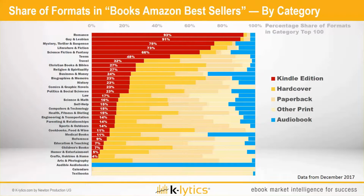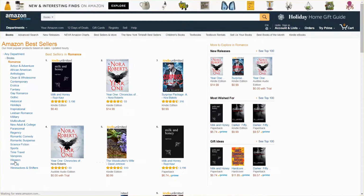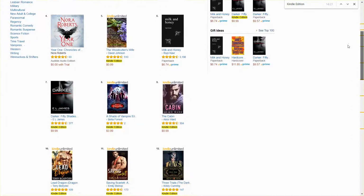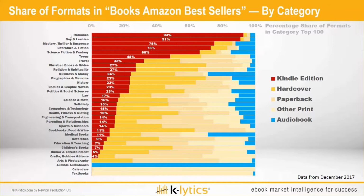This graph here shows the share of formats in each of the books Amazon category bestseller lists. So if we go here to books, romance, Amazon bestsellers, you will see that the bestseller list is basically here marked in yellow, basically composed of Kindle books. Therefore, the result here, the top category here, romance, 93% of the books in the top 100 bestseller lists are in fact Kindle editions and not print books. So the performance, the position of the books in this top 100 books bestseller list is driven by Kindle sales, not by print sales. That is my interpretation of this data.